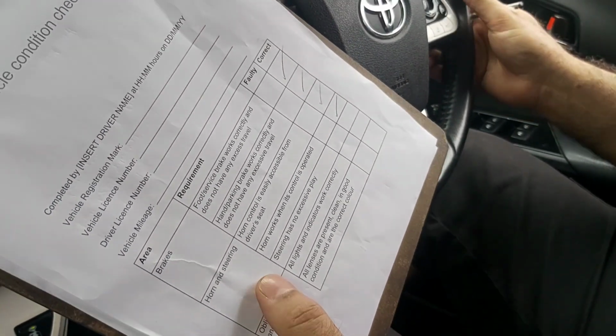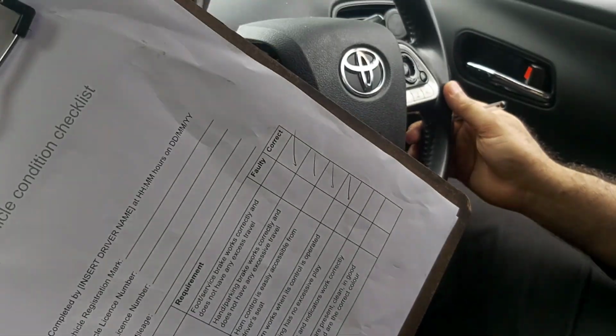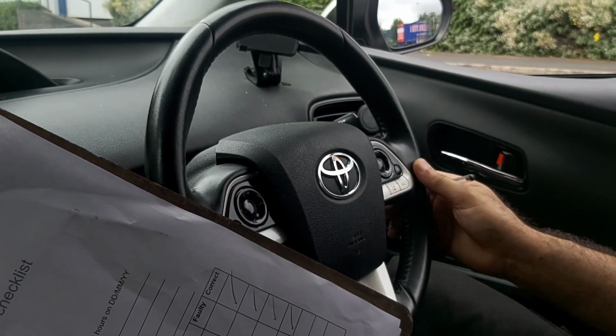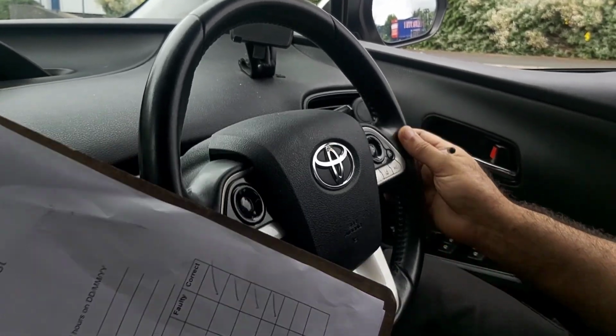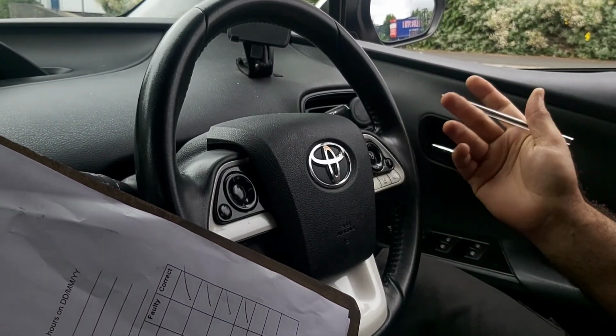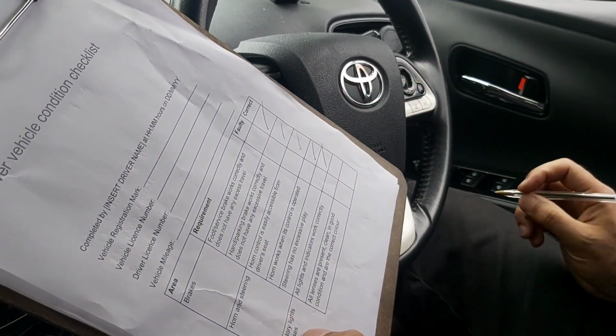The other thing here is steering wheel play. As you can feel here, there's nothing. If there was steering play, you would hear some kind of knocking noise as you're rocking the steering back and forth, and there's nothing else to it. So that one's done.